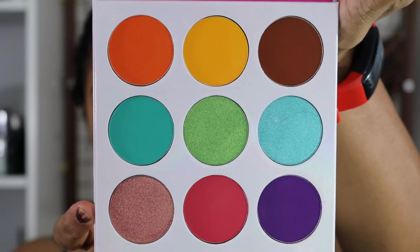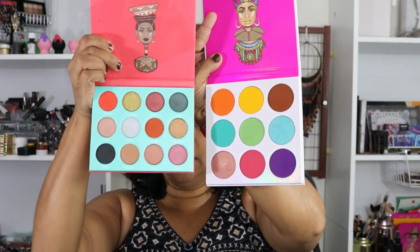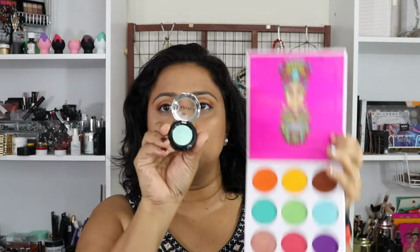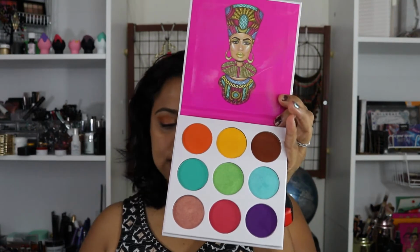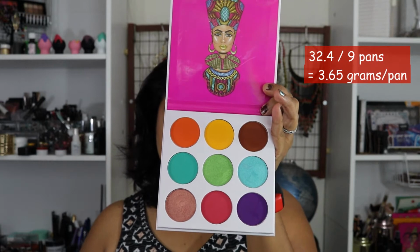Unlike my other palettes, this one does not have the shade names on them. I don't know why that is the case, but the pans are humongous. I mean, if I try to compare it to my Saharan palette, this is what they look like side by side. Just to give you another reference, this is the usual NYX shadow pan size. This one has 1.24 grams of product, whereas this palette contains a total of 32.4 grams of product.